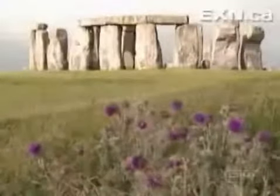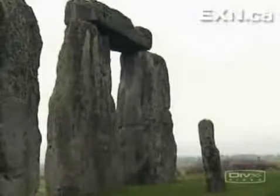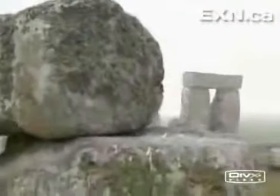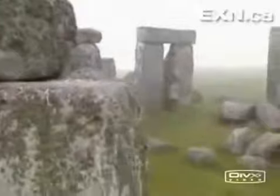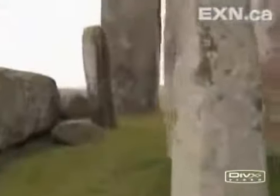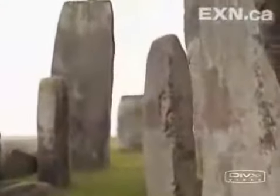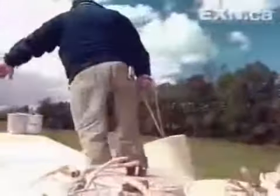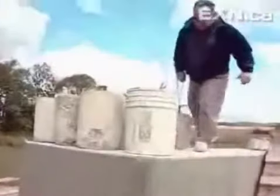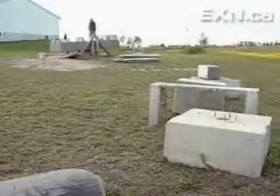4,000 years ago, Stone Age Britons raised this mysterious monument, Stonehenge. Nobody knows how they did it, how they moved and stood these massive stones. It's a scientific mystery. This man swears he's cracked it. He's building his own Stonehenge in his Flint, Michigan backyard to prove it.